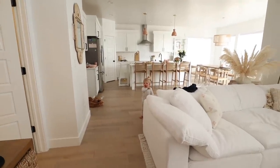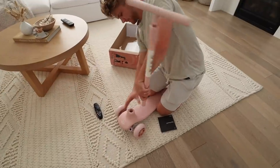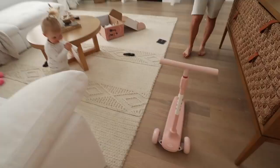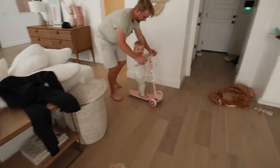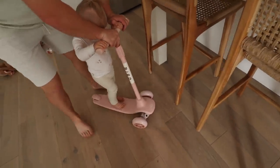Don't eat that, beast. The dog, yeah, she's outside. We're gonna go out there too. Come see the scooter we got for you. It's a cute baby scooter. Does that look fun? Oh my gosh, come try. I bet you can do it. Good job. Oh my goodness. Oh wow, dude.